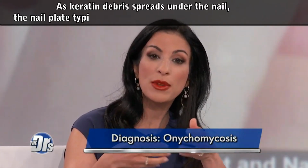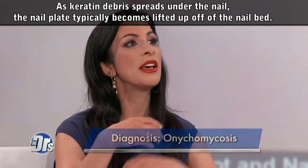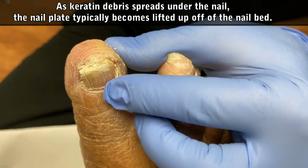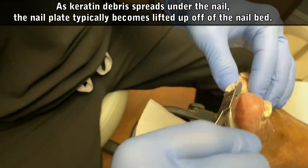Says Batra, nail keratin debris results from a fungal infection of the nail. In medical terms, this is called onychomycosis. The fungal infection breaks down the keratin in the nail to form a white or yellow chalky substance under the nail plate.